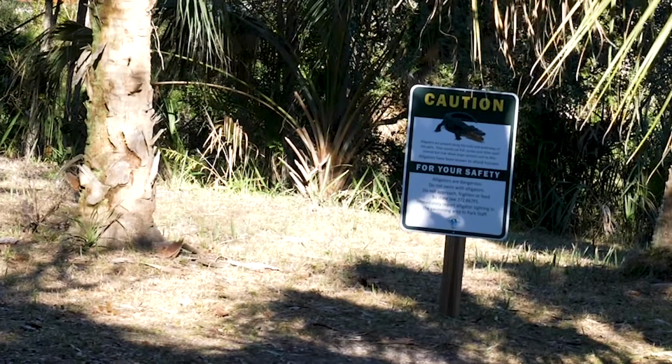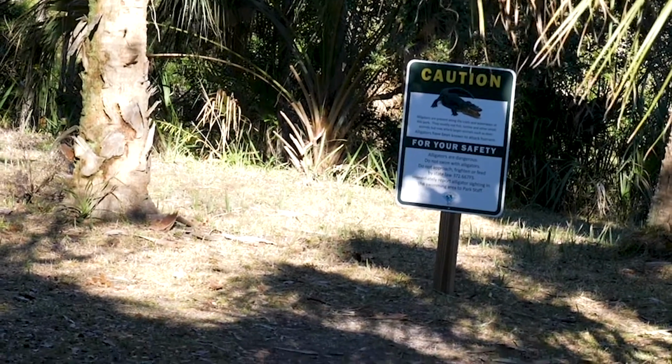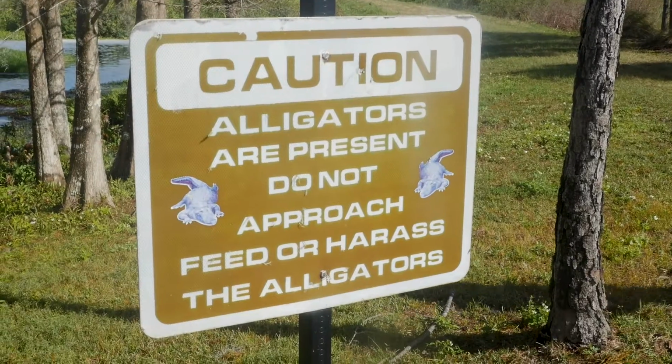How can we avoid that? By making sure that people understand what the rules are. If you have an alligator that's lost its fear of humans, we certainly need to call and report that alligator. We need to encourage kids never to throw a stick at an alligator. Don't throw rocks at alligators. Don't ever feed an alligator.